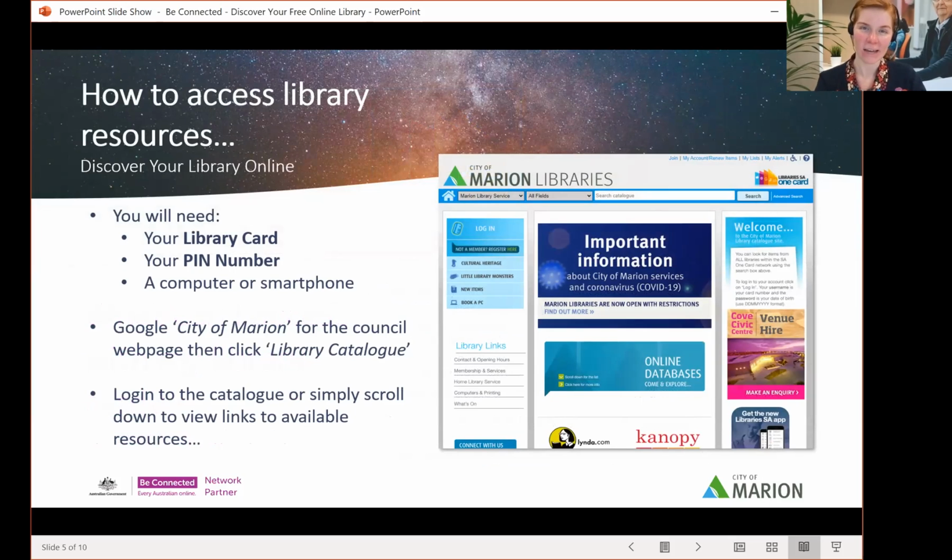So how to access these library resources, and I'll go through the actual webpage in just a tick as well. But what you need to start off with is your library card number and your PIN number. With your Marion Library membership, it's going to be your date of birth and 8 numbers. So day, month, year with the 19 or the 2000 of the year, depending on how old you are. You also just need to get on with a computer or a smartphone.